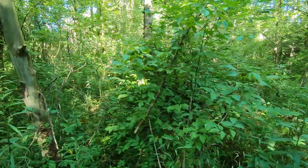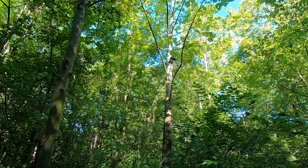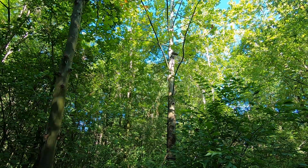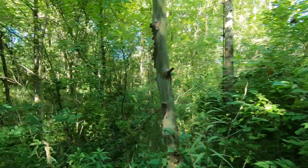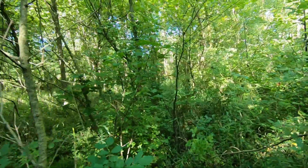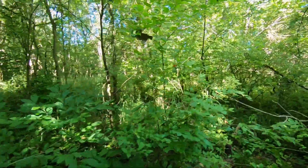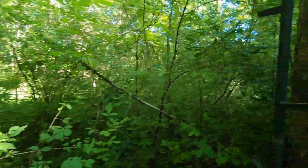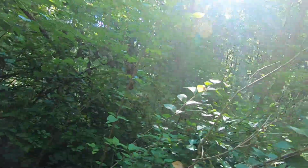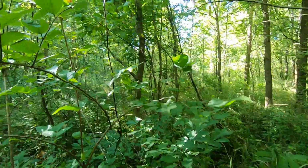And here we are at my stand. I've got very good cover behind me, so I'm not just totally exposed. I'm a little more exposed than what I'd like to be in this spot, but the area that I'm really watching is not this easy path. It's more down this other direction.